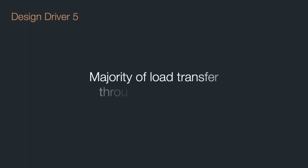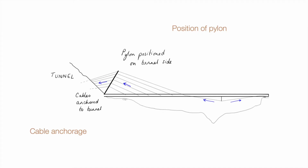Majority of load transfer through tunnel side. It was necessary that the majority of loads were transferred through the tunnel side due to the high quality of underlying rock. Therefore, the pylon was positioned on the tunnel side and the cables were anchored to the tunnel.